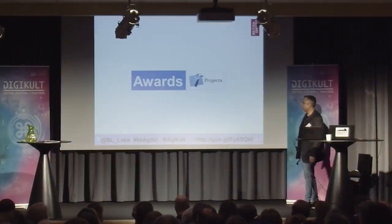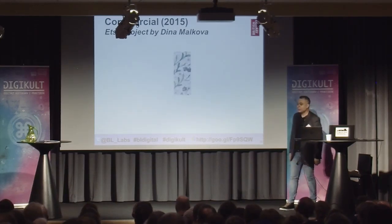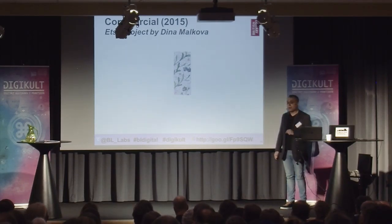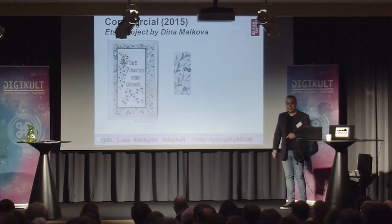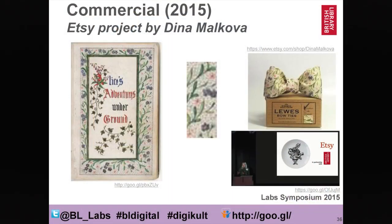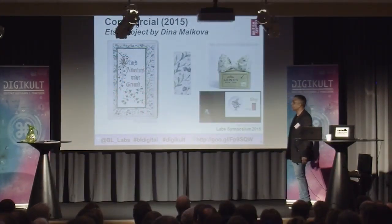So, okay, on to the awards. This was a project by Dina Malkova. She found a digitized manuscript, a very famous manuscript. She loved the design. This is the manuscript, Alice in Wonderland. We have the original, hand illustrated. And she made bow ties. And she sells them online and in our shop, and she makes cufflinks as well. So it can be very simple, the ideas.